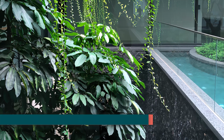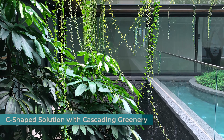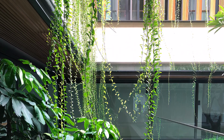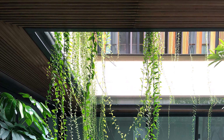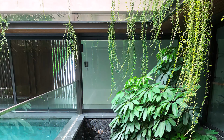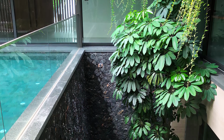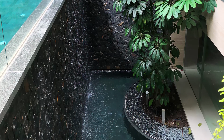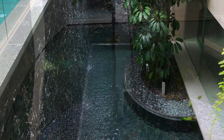The architect's solution addressed both the shape and slope of the plot with a focus on simplicity and efficiency. The house design took on a distinctive C-shape, forming an outward-looking courtyard. Since the valley garden was inaccessible, the cascading slope became an inspiration. The C-shape now cradles a series of cascading pools and terraces that visually flow down towards the imaginary valley within the property. Lush greenery was integrated throughout each level of the house, effectively addressing the lack of a traditional lawn area.